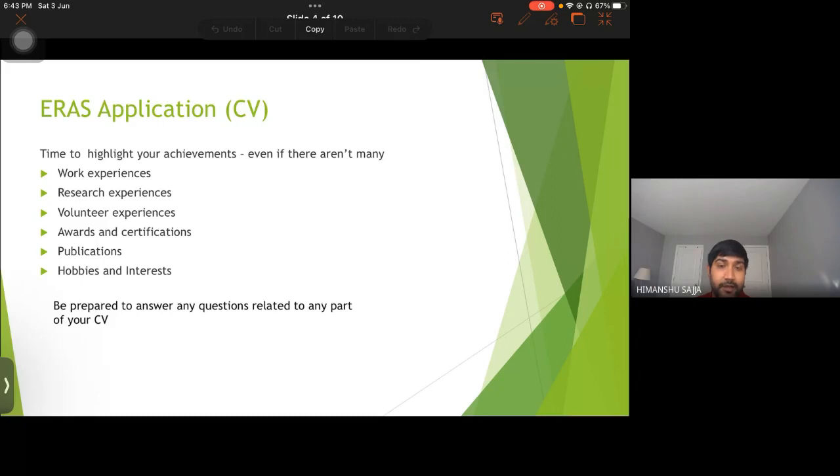For research experiences, you don't have to mention all your studies or any research papers there. You just mention the mentor whom you worked with, and then you write what projects you worked on and what kind of things you've done in the project. Like, I've done the IRB proposal, I've done the research statistics, I've learned how to do the statistics, and I've also done the paper writing. So you can explain more in that section as to what part of the research was done by you.